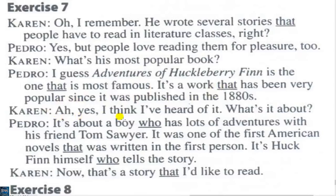Ah, yes, I think I've heard of it. What's it about? It's about a boy who has lots of adventures with his friend Tom Sawyer. It was one of the first American novels that was written in the first person. It's Huck Finn himself who tells the story. Who tells the story? Karen, now, that's the story that you'd like to read.